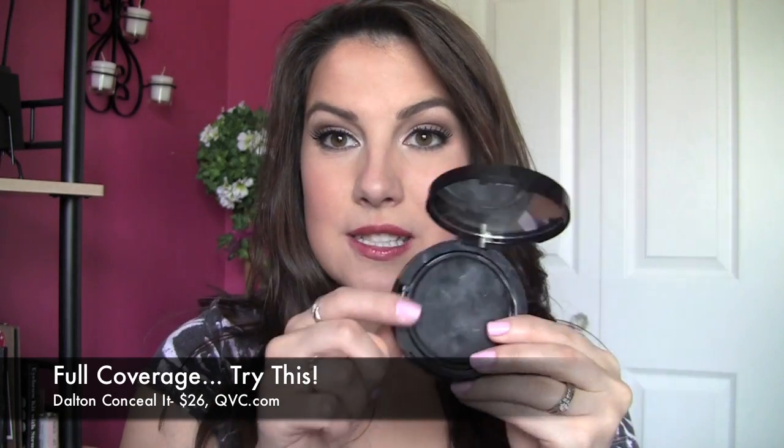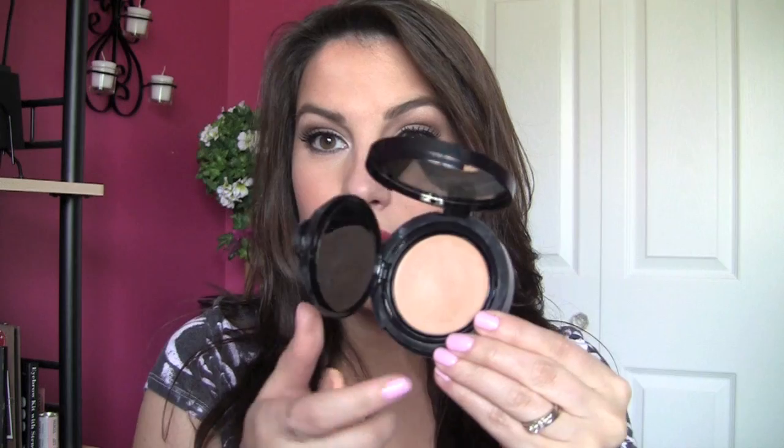How about those concealers that really claim to just cover everything on your face and really do everything? One that I am so super impressed with, and I know I featured this in a recent video, is the Dalton Conceal It concealer. This is a QVC product. It's one in which you're getting a sponge. There's a little extra cap here, and then you're getting tons of product for a concealer.